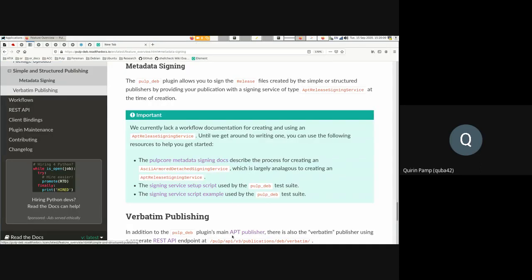So you create the signing service, which does not have an API endpoint. You have to do it by loading Python libraries and running some script. And then the signing service has a reference to some shell script, which is verified at the time of creation that it provides signatures the way the signing service expects.